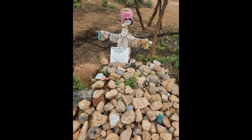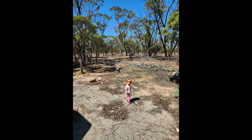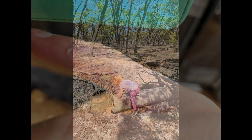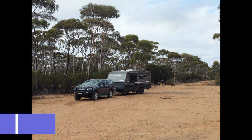So after that, we took off and came across the Nullarbor Nomad. Just a pullover, a roadside stop. Got to stretch our legs a little bit. Reba had a little run, went to the toilet, and then we're off again, but not before Kayla decided to slam her finger in the door, which was really, really good, because she was in quite a bit of pain for a while there.